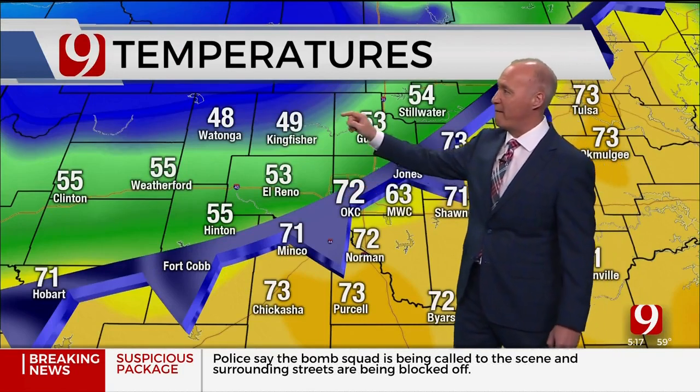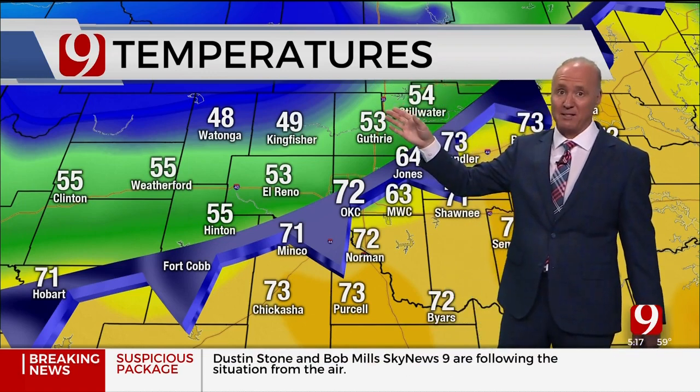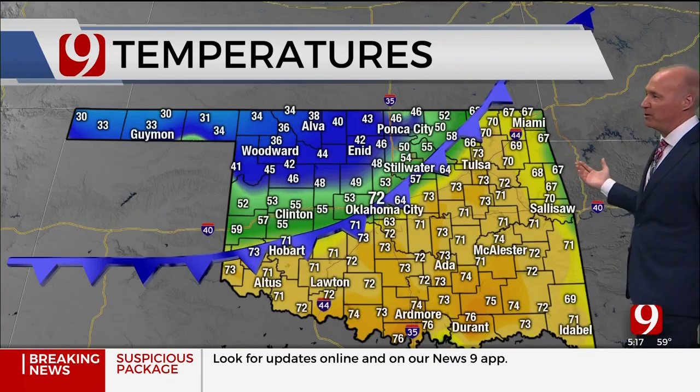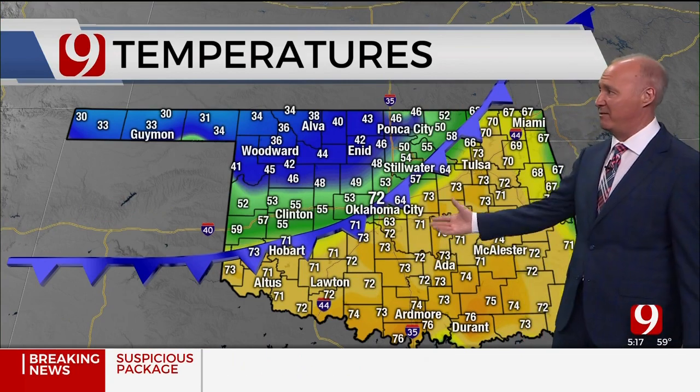72 Will Rogers to a 53 in El Reno. Wow, 20-degree drop, folks, in about 20 minutes. So this is a strong front. This is the Arctic front, okay? 49 in Kingfisher, 48 in Watonga, 53 up in Guthrie. Out ahead of the front, springtime, low 70s, beautiful. Southern, southwestern, eastern Oklahoma. Lots of 70s going on. No 80s today like we had yesterday, but still very nice.